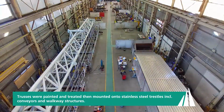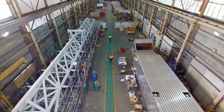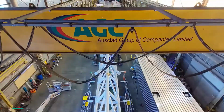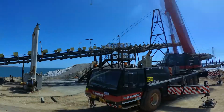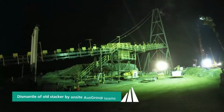To complete the project, over 77 tonnes of steel were procured and fabricated at Oz Group's Kwinana facility and then transported over 1,500 kilometres to Dampier. On-site works commenced with the removal of the existing stacker infrastructure.